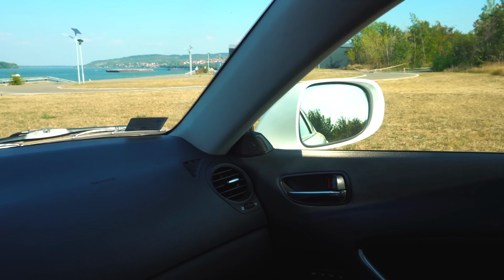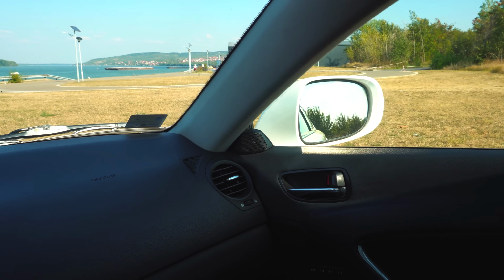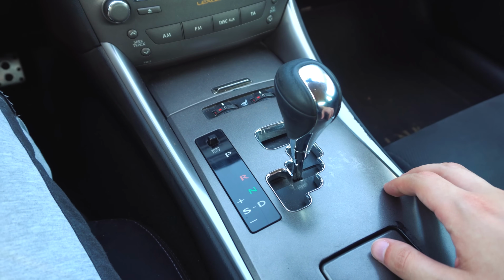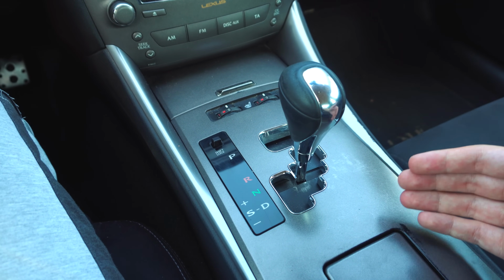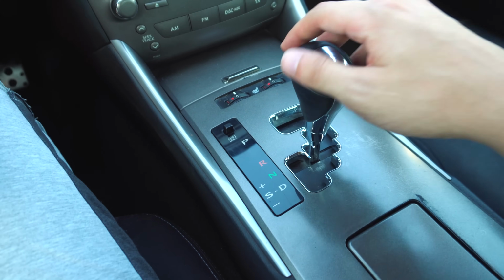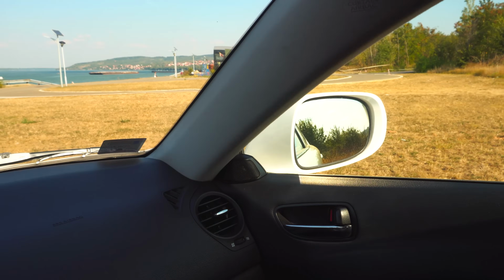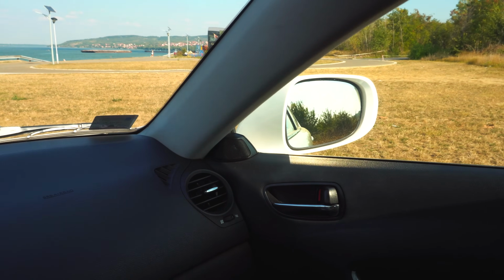The next cool and again useful feature has to do with the side mirrors again. And that is that the side mirrors move down during parking in reverse. So let's say I have to park going in reverse. I'll just let you see what the side mirrors will do when I go to reverse. So I'm going in reverse.